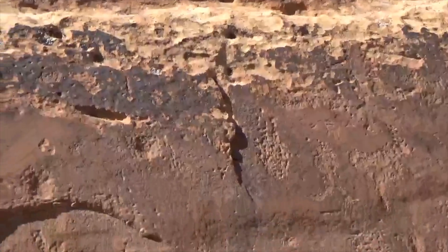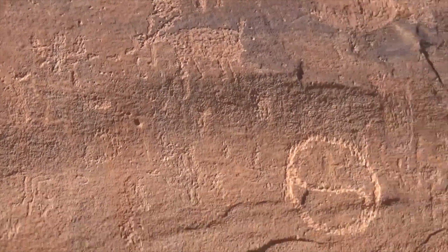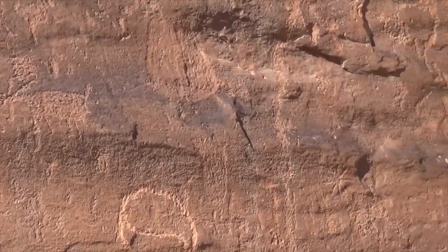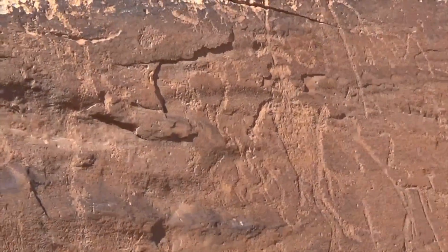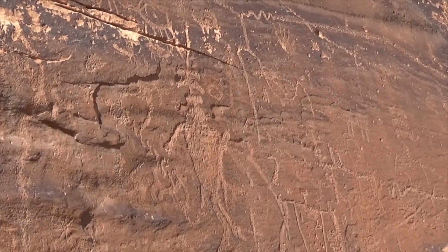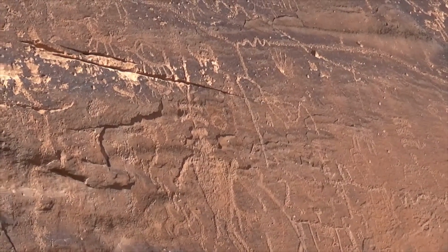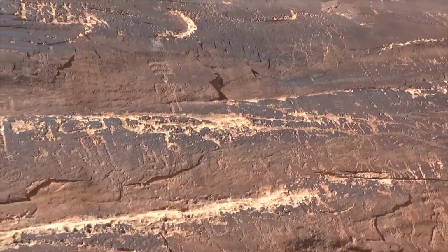Some of the older glyphs. Newer yin yang. That's a probably 700-year-old glyph there, with the feathered hat. Pretty much a recurring theme we're now finding here.